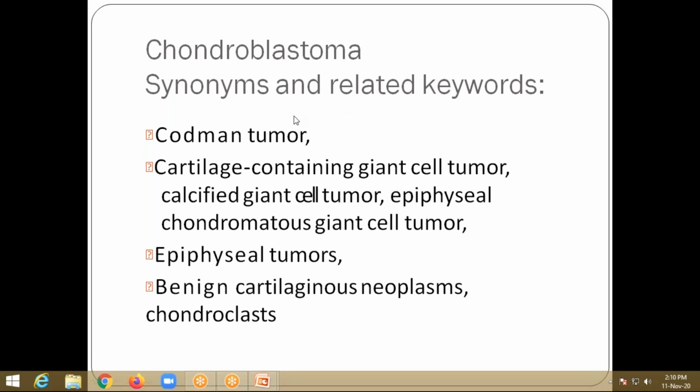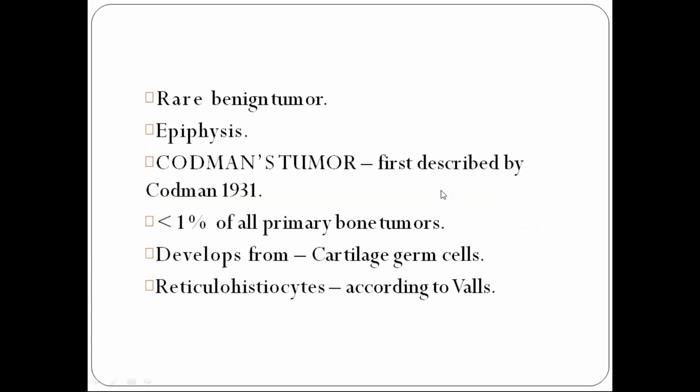Chondroblastoma, synonyms are Codman's tumor, cartilage containing giant cell tumor, calcified giant cell tumor, or epiphyseal chondromatous giant cell tumor. So the question on Codman tumor may also be given. You need to remember it's chondroblastoma. These are epiphyseal tumors and these are benign. It is one of the rare tumors.